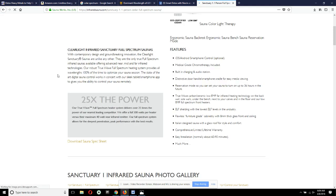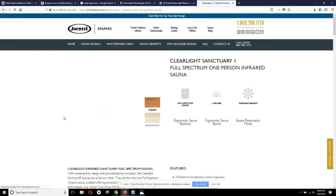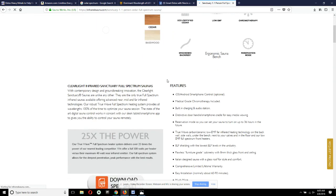And these actually have 25 times the power. And by the way, I'm not an employee of Clearlight. I'm a fiercely independent thinker who represents people in my group and helps people to heal. And that's why I recommend based on facts and the evidence rather than based on what's most profitable. There are many other saunas I could recommend that would be highly profitable to me. In fact, these sauna companies contact me constantly and they're like, hey, we'll give you this or we'll do this if you'll recommend our saunas. And I'm like, yeah, no, sorry, I'm not a sellout. I only recommend what I would use.